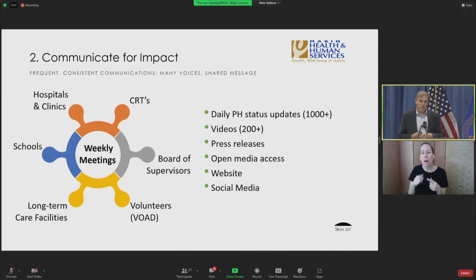And I think the most important thing for this was really developing those weekly messages so that we're all aligned, so that a family is encircled by the same message, no matter where they go, as much as we can, to manage the countervailing influence of misinformation.